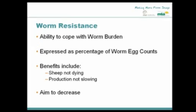Okay, so worm resistance. What we're talking about here is the ability to cope with worm burdens, and it's looking at an expressed percentage of worm egg counts per animal. Why we want lower animals here, obviously, is because if our sheep aren't dead, they're going to make us a lot more money. Also, if the animal is using its energy to fight a worm burden, they're not necessarily producing at the same rate as an animal that doesn't have to fight it. So a good worm resistance here obviously means that our production doesn't slow. So it's a trait that we should aim to decrease, particularly people based in summer rainfall areas.